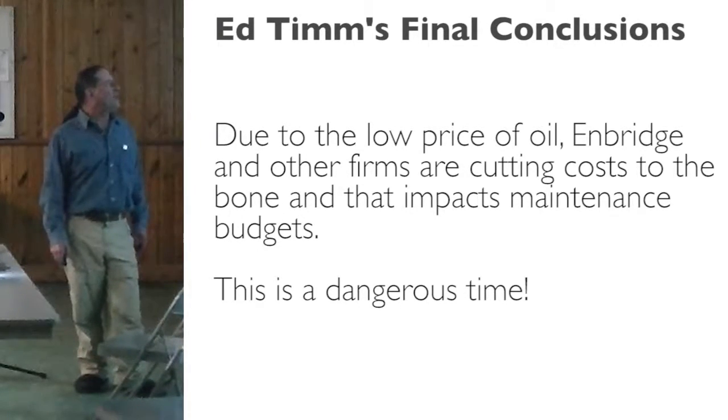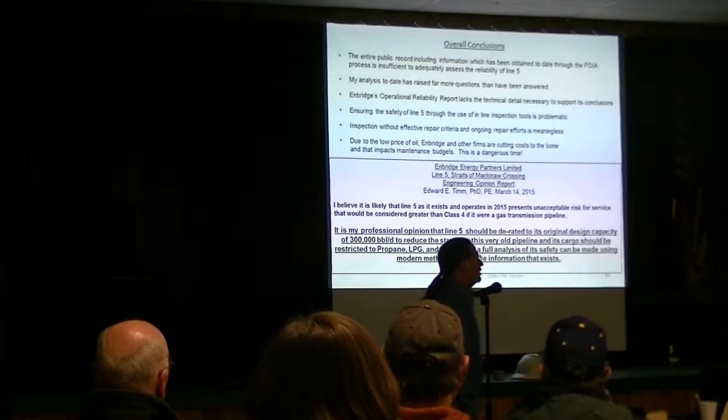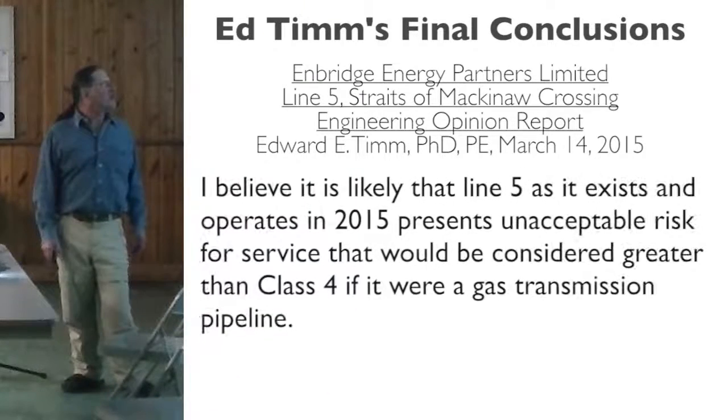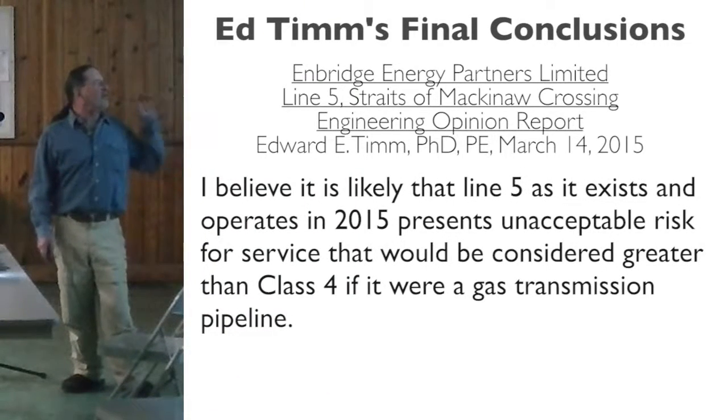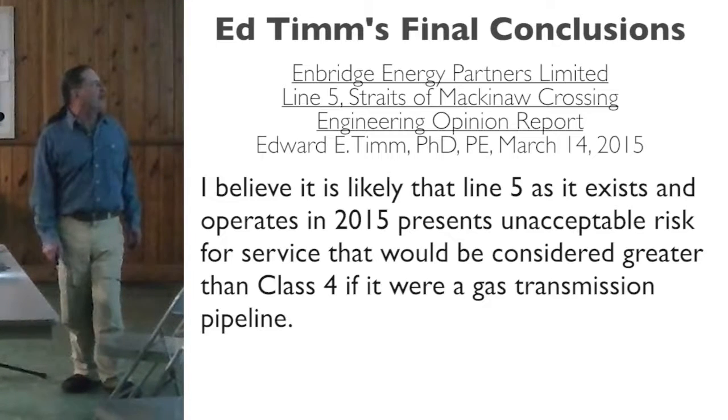So here's my bottom line, and it should sound a little familiar. This is from a report I wrote last March when I was first getting started on this, but I see absolutely no reason to change my position. It says essentially, I believe that Line 5, as it exists and operates in 2015, presents an unacceptable risk for service that would be considered greater than Class 4.